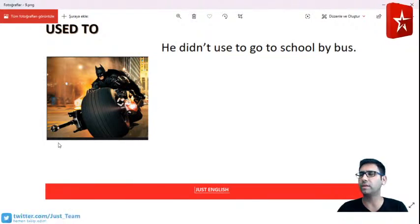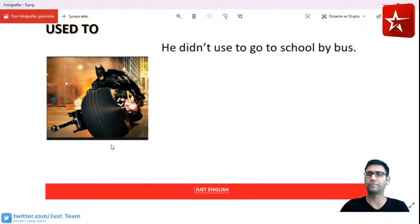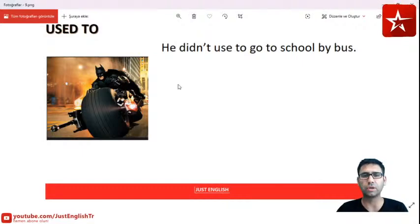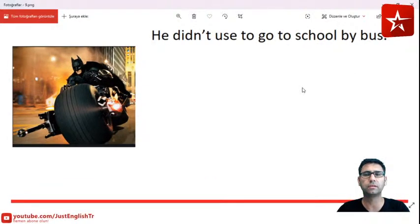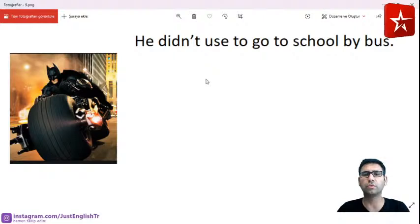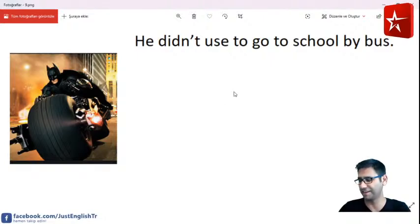Another actor here. He's Batman, right? He's riding his bike here in the picture. I'm going to zoom in so you can see clearly. So he says he didn't used to go to school by bus. Well, apparently he goes to school on his bike.